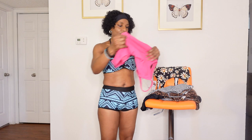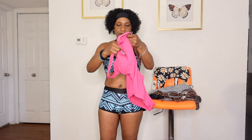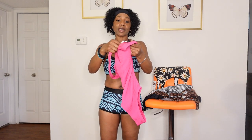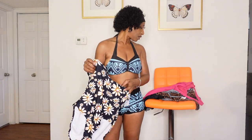And then the price for the pink one, I'm not sure if I mentioned it. The pink one, the price on this one is, there is no price on this one. It's probably on my receipt. Oh, no, it is on here, $26.98. So I believe all four of these are $26.98.